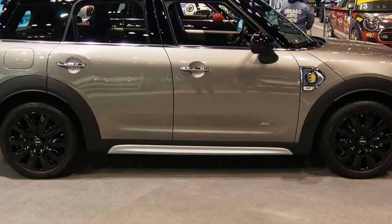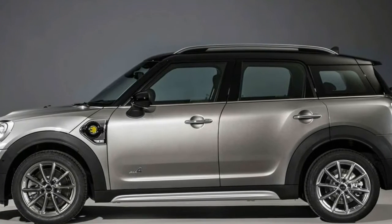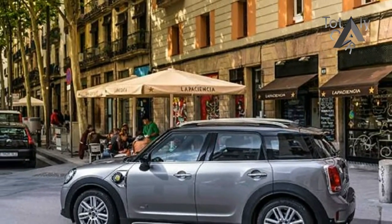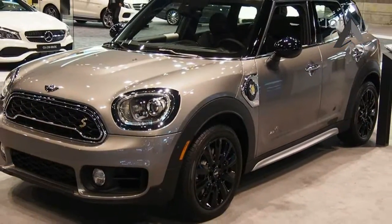The Countryman SE, the S means higher performance, the E means it has a plug, is the priciest model of the new 2018 Countryman you can buy. The sticker on ours just topped the $40,000 mark, quite a lot for a subcompact crossover, even if it has a plug in the ineffable MINI mystique.